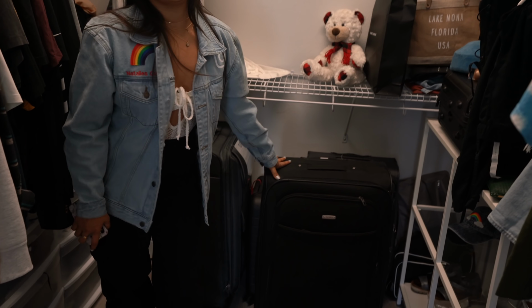Our closet, which again, we did not do anything special to. I'm taking this, that. We got a lot to do. We have a lot of luggage.